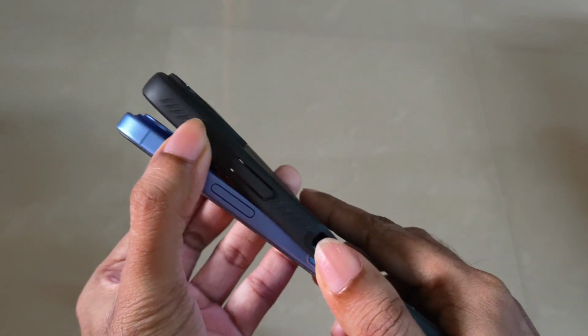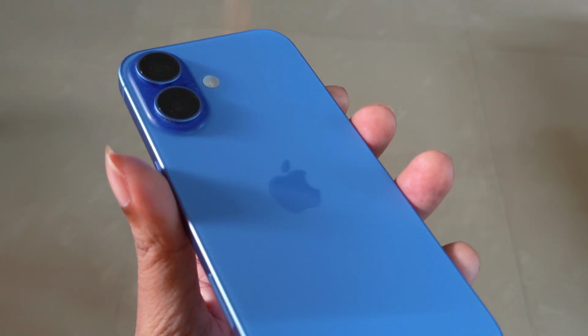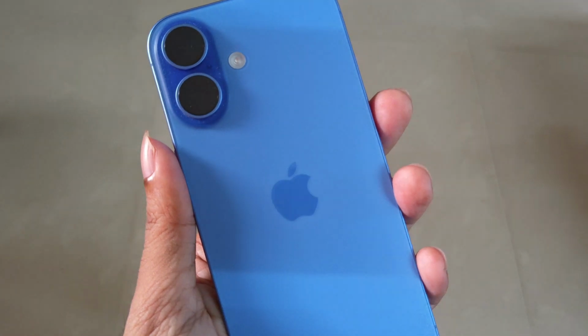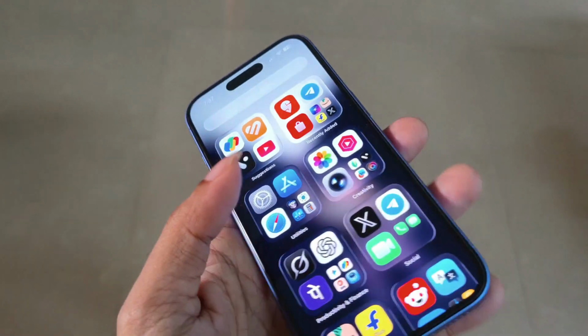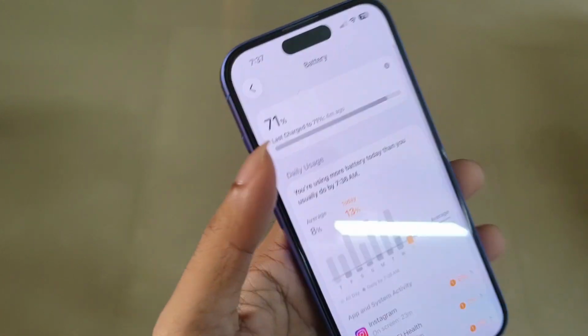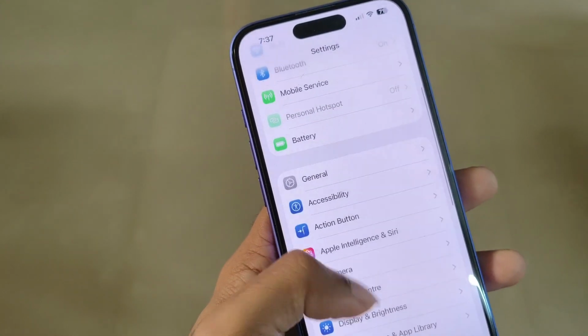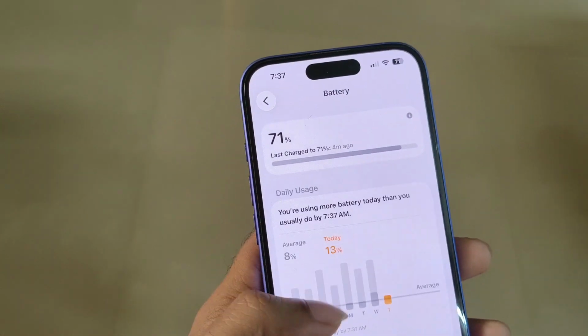The phone stays normal during the regular use, but when I'm on 5G and scrolling through Instagram Reels or YouTube Shorts, it does get slightly warm. There is no overheating, just mild warmth, which is completely normal because almost every phone heats a bit on 5G. So overall no heating issues after the iOS 26.1 update.